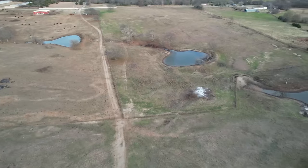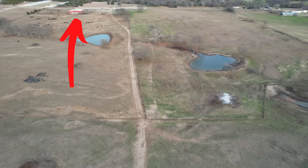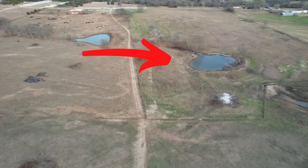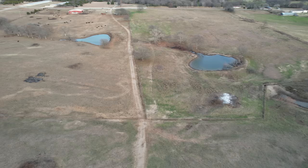Here's a perfect example of what our two main sacrifice pastures are. You can see the Ponderosa barn from here. Pasture 1, which is on the north, and then pasture 2, which is just to the south. What we mean by sacrifice is these two pastures are the most heavily grazed and occupied pastures in the entire property. This is not our first cover crop.